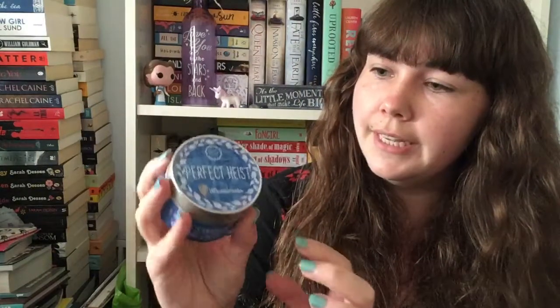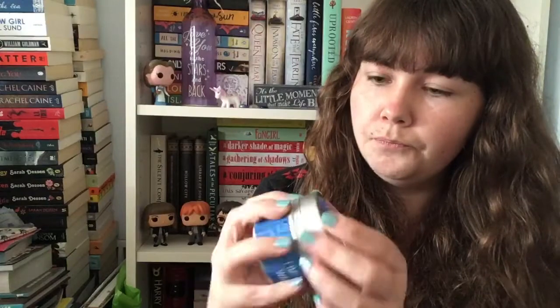The next thing I see is this little thing. Is it a candle? It says Perfect Heist on it. I'm just gonna give it a sniff. Oh, it smells very fresh. It's like blue and glittery. That's super intriguing. Oh, it says lime, sweet melon and water lily musk. So that sounds very fruity and floral, and yeah, thank you for that.